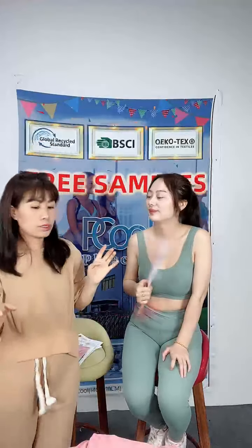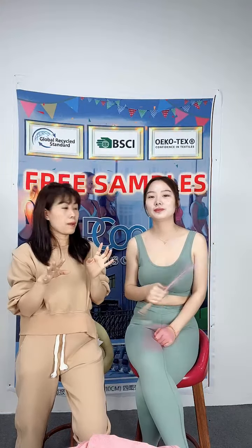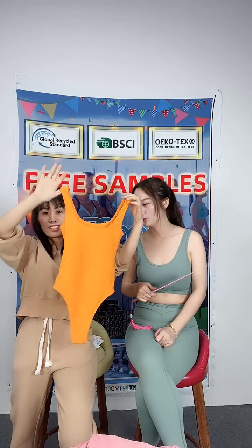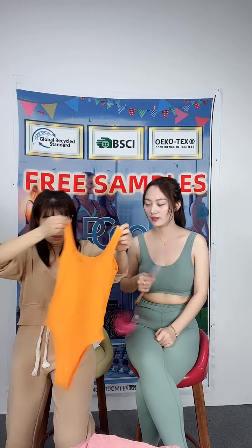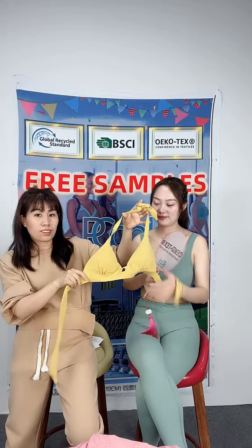Next one. We already introduced our normal yoga set and the yoga set activewear for the mommies. So next, we will introduce more different catalogs. The next one, we bring something new. Can you guess? This kind of swimwear. And you can see the very, very sexy styles.